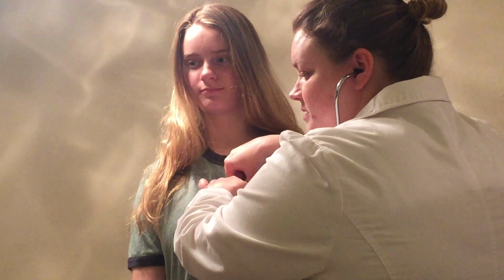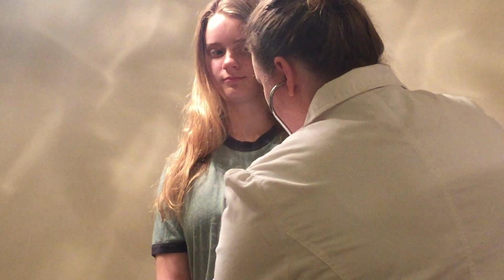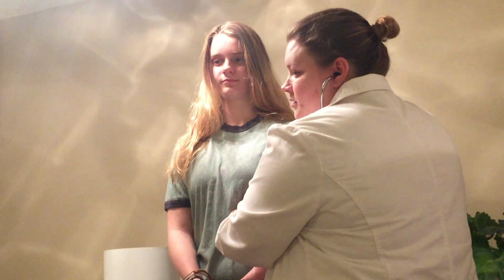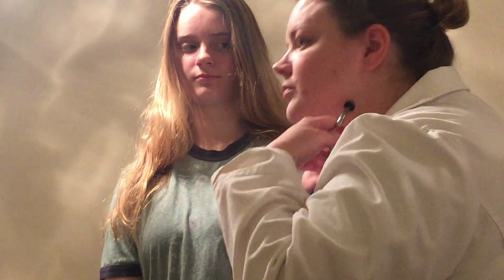The tricuspid valve is going to be a little lower, the fifth intercostal space on the left sternal border, which is going to be just up under here for you. Then the mitral valve will be midclavicular, fifth intercostal space. We want to hear a regular rate and rhythm, no extra sounds, no murmurs. Very good. Okay, doing okay so far?